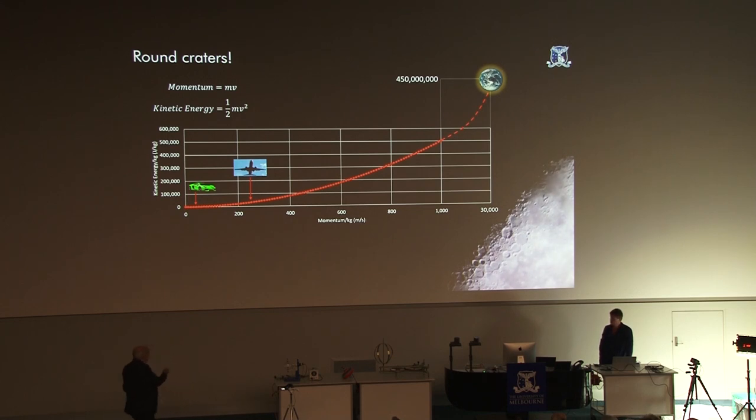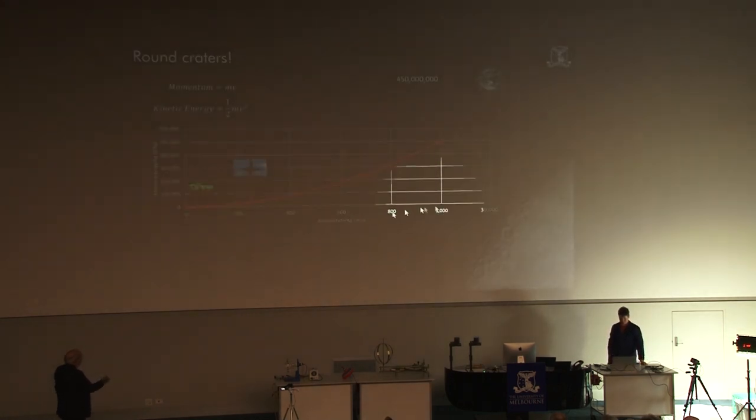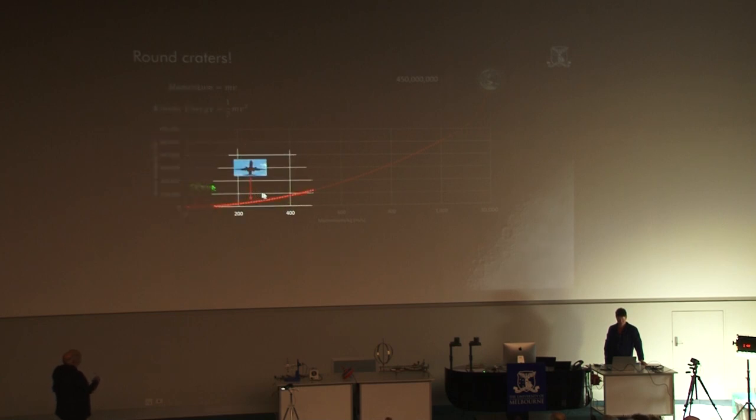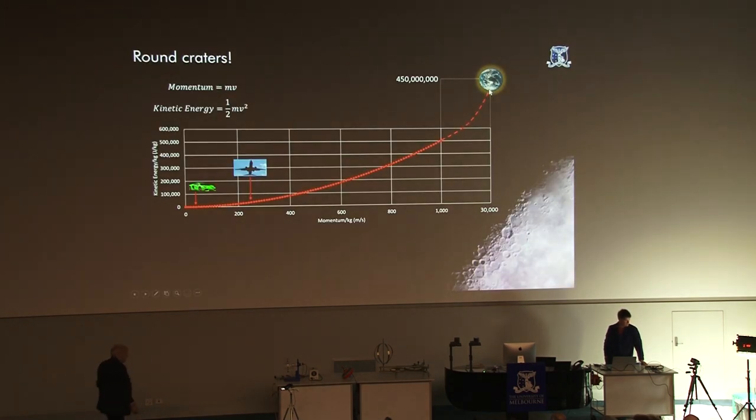So I've plotted up here the momentum on the horizontal axis, which is more or less the speed of the object per kilogram, and the kinetic energy per kilogram on the vertical axis. Here's a car, here's an aeroplane, and here is the orbiting Earth. 450 million joules per kilogram as a result of the Earth orbiting the Sun. And of course, if you're going to collide with any objects drifting through space, that's the amount of energy per kilogram in those objects.